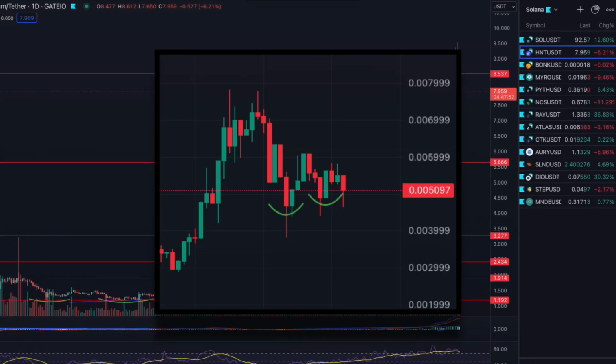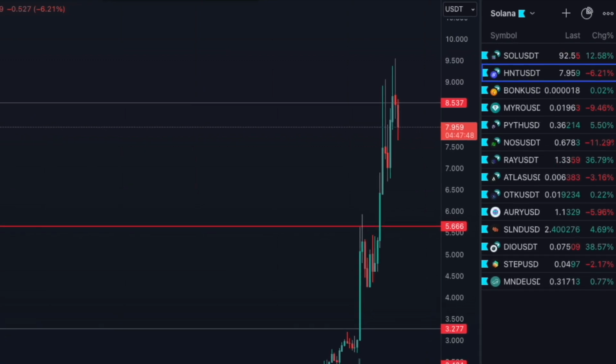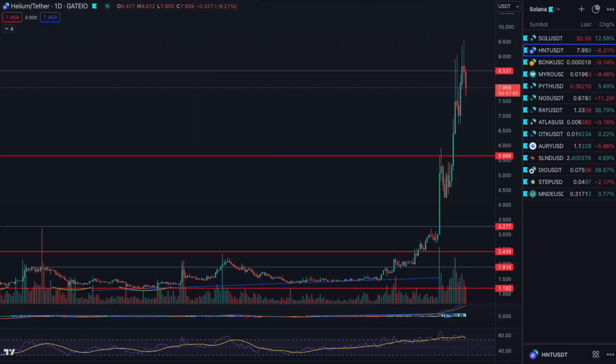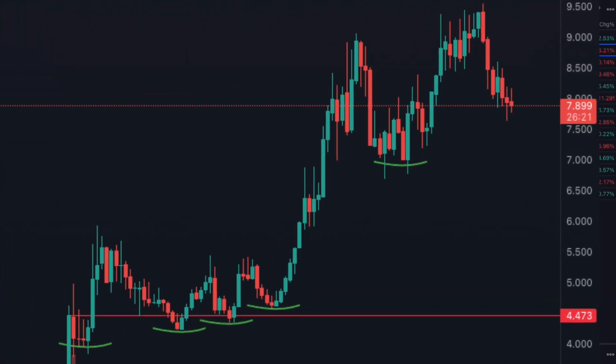Helium and its network subtokens cooled off for a day or two after touching the $9.50 level. What we are seeing now is very normal and expected distribution and has happened multiple times in the past few weeks after big markups in price.